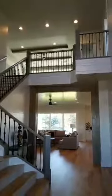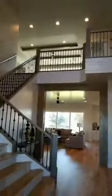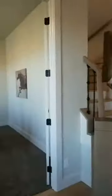I've got to get this view. This is pretty amazing. This is the best. Oh, I like how they do what I call the catwalk across the top. All right. Nice and open. So we got an office over in here.